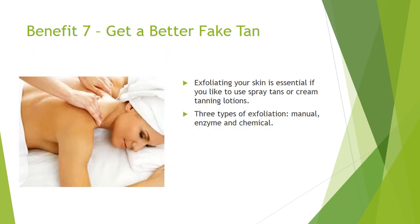And benefit 7. Exfoliating your skin is essential if you use spray tans or cream tanning lotions. As mentioned previously, exfoliating helps your skin to better absorb products, but will also give skin tanning products a smooth, clean canvas, which allows for a more even and longer-lasting tan overall.